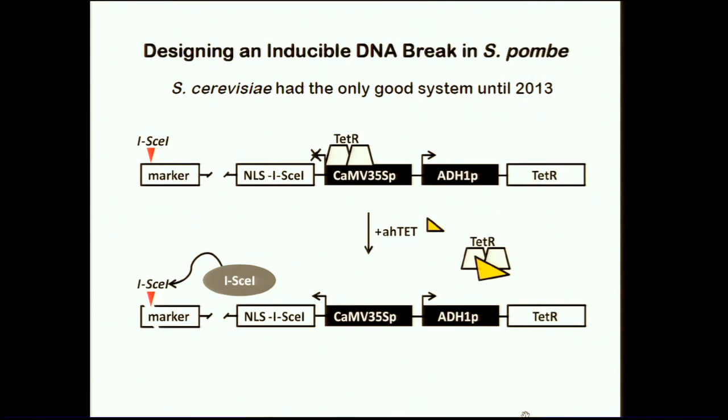One of the key tools, which Jim has already told you about, is an inducible double-strand break, which in cerevisiae has existed for about 3 decades. But in pombe, we didn't really have a good rapidly inducible double-strand break until 2013. Of the 3 systems, 2 of them have been made in our lab or in collaboration. That's based on taking the tetracycline repressor from bacteria, putting it behind a strong pombe promoter, and that repressor is then used to repress a hybrid promoter, which is driving Bernard Dujon's I-SceI endonuclease. Now, there are no I-SceI sites in the S. pombe genome, so to study double-strand breaks, we can put a marker gene with an I-SceI site at some other genomic location.